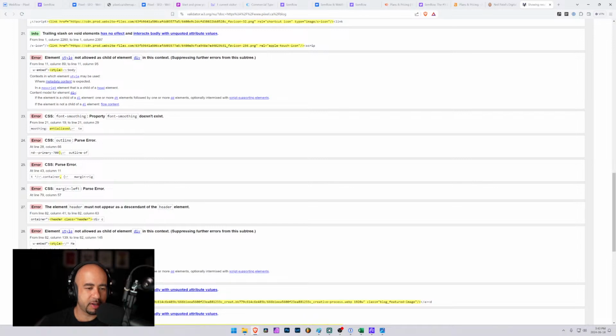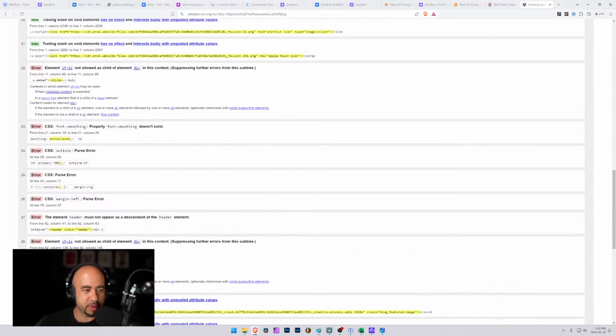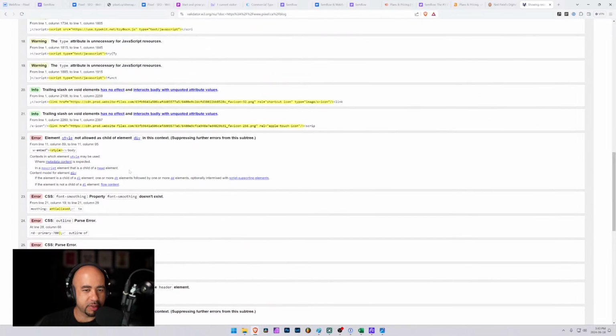The element header must not appear as a descendant of the header element. Oh, that's weird. I just updated this, so maybe I did something wrong when I moved that header. And then JavaScript stuff, and those are the warnings. Yeah, so a lot of the stuff is going to come from all our embeds. And there's something here with this font smoothing. And just a small CSS error here, which is weird. I don't know where that's coming from.